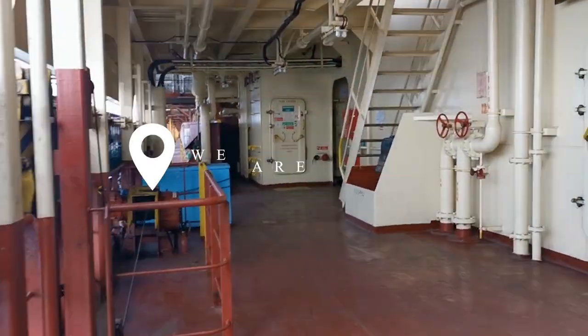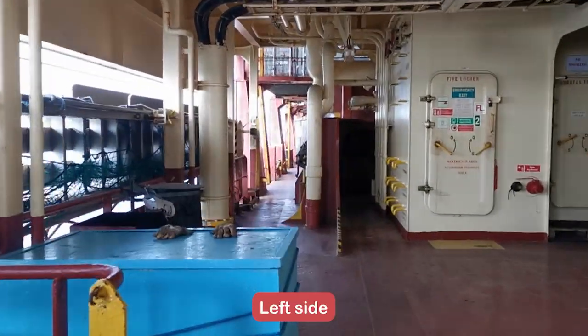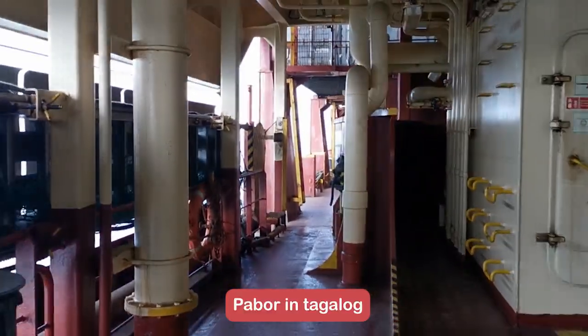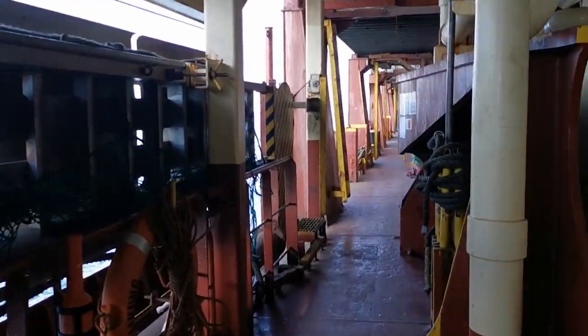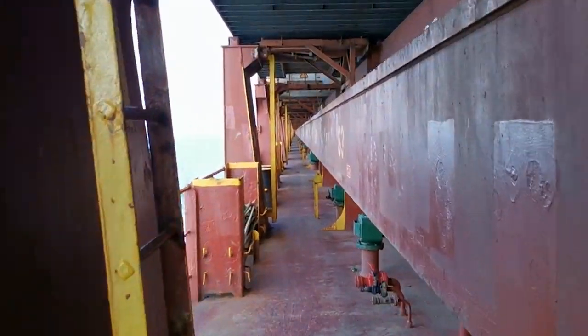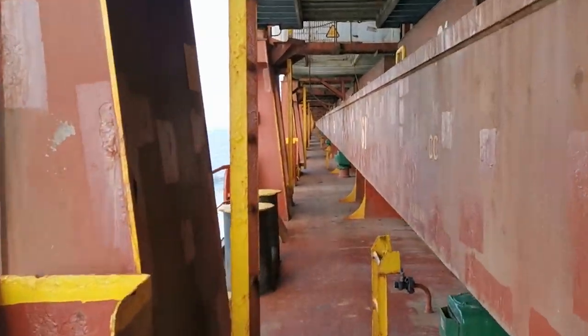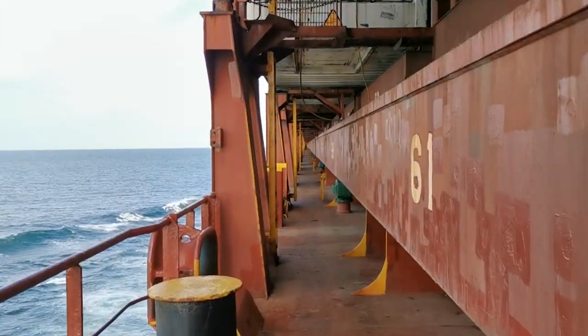We are now on the port side of the ship, or the left side of the ship, in Tagalog, pabor. Whatever you see on the starboard side will most likely be the same on the port side. So, nothing much to say here.